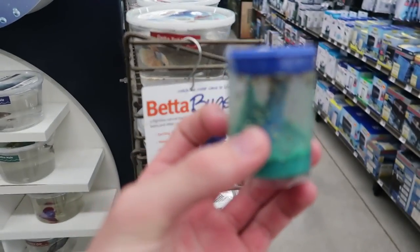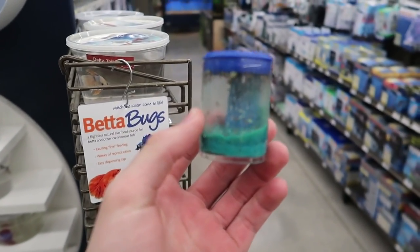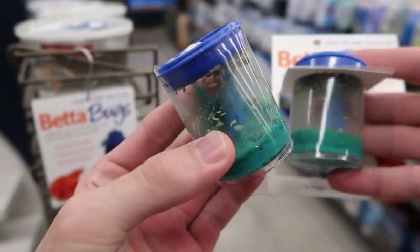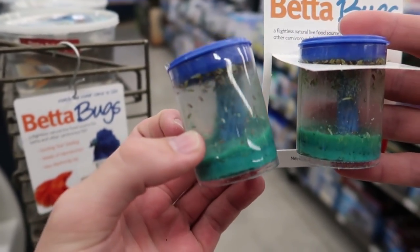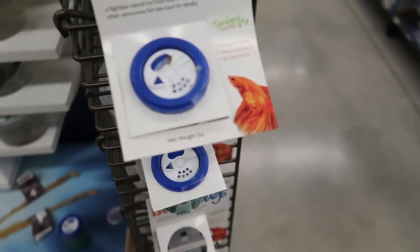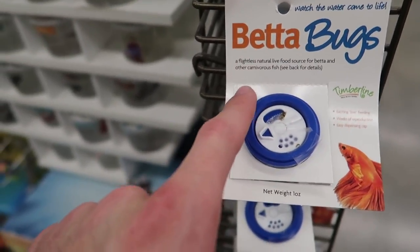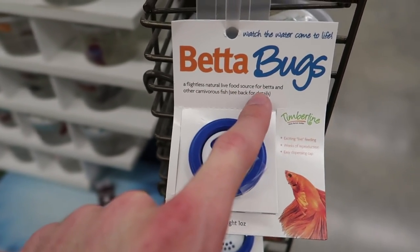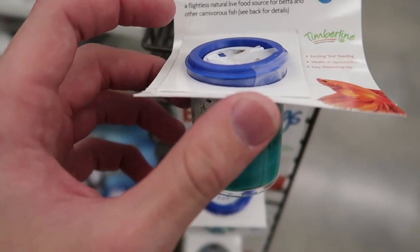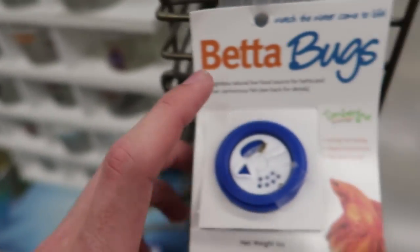They are just crazy looking. Look at that. Dude, imagine feeding our betta fish that. They would just go crazy for these guys, I feel like. And they're really good for them, I guess. That's what it said on the package. It's a flightless natural live food source for betta and other carnivorous fish.